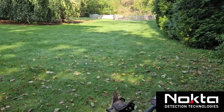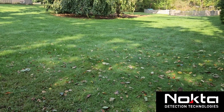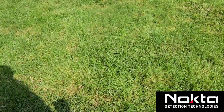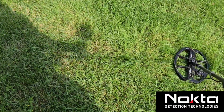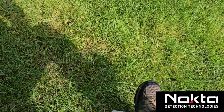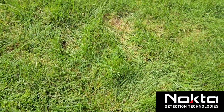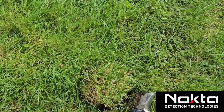So we're in the backyard now. I'm gonna start swinging here and let you know what we find. All right, let's dig this one live. What do you say? It's coming up at 46, 45, 46, so it could very well be a modern clad dime, but it could also be silver or a cool relic. Who knows? Whatever it is, we're gonna find out here.